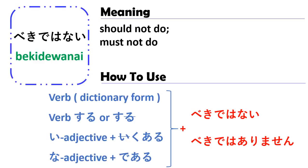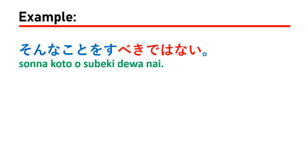And bekidewanai or bekidewanai just has the same meaning. So when you see a sentence ending with bekidewanai or bekidewanai, it just has the same meaning. So don't be afraid, don't be surprised. You should remember that beki and bekidewanai are the positive and the negative sentence. Next, let's see some examples of how to use it.